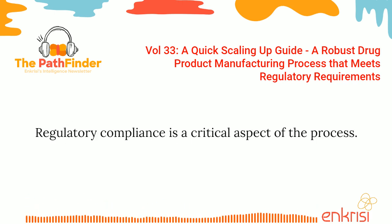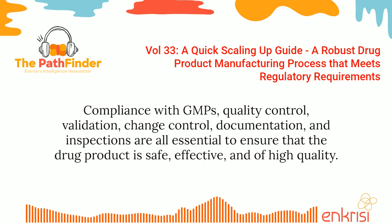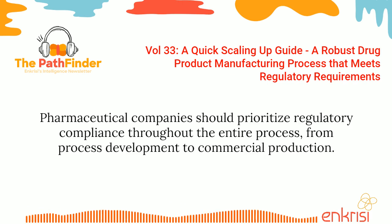Regulatory compliance is a critical aspect of the process. Compliance with GMPs, quality control, validation, change control, documentation, and inspections are all essential to ensure that the drug product is safe, effective, and of high quality. Pharmaceutical companies should prioritize regulatory compliance throughout the entire process, from process development to commercial production.